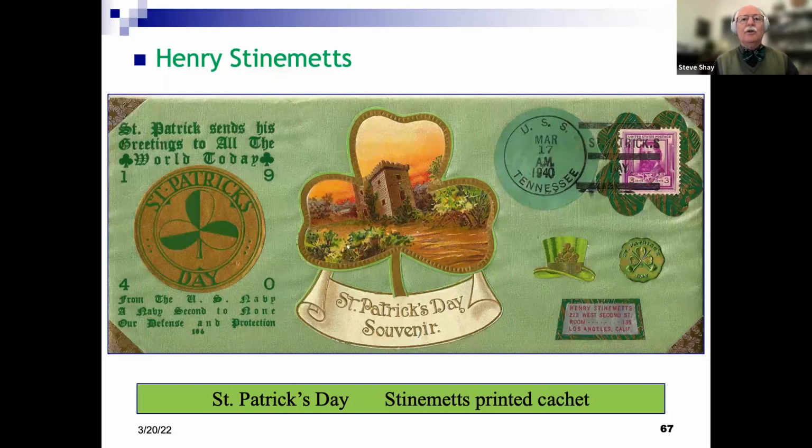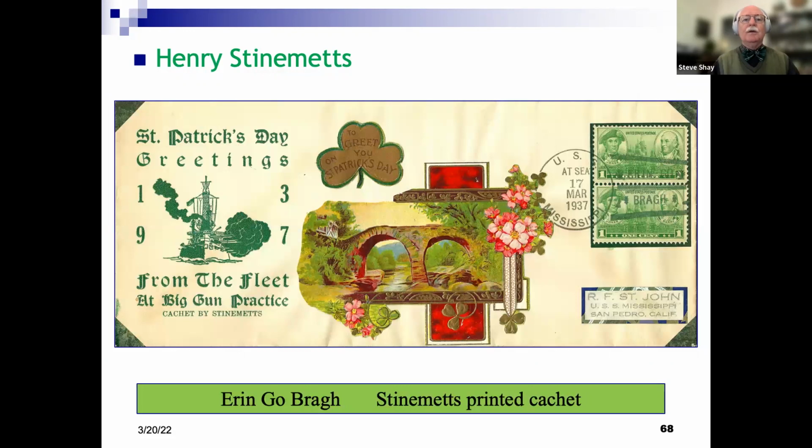Another printed on silk, but also a very nice large sticker in the center featuring an Irish castle, a couple of other stickers, and a mat underneath the stamp, as well as a mat under the cancel. Again, printed cachet, but also a very nice, attractive sticker in the center featuring, I guess, probably a creek or river in Ireland, and a shamrock sticker reading US on St. Patrick's Day, 1937.